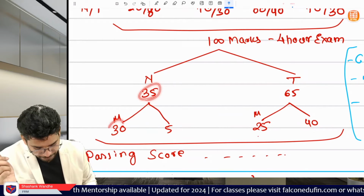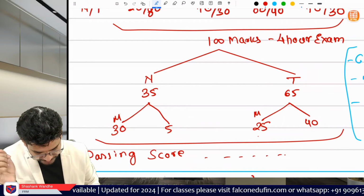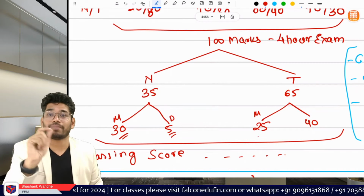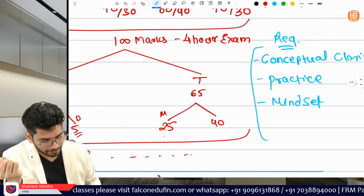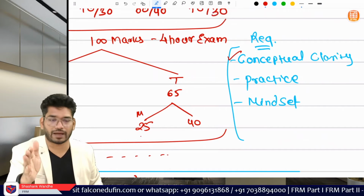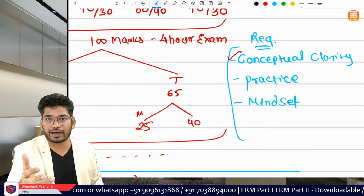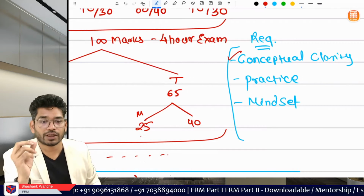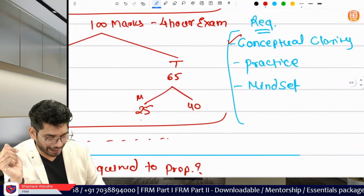Out of these 35, 30 questions are manageable and 5 are difficult questions, again based on past trends. Now, what is the meaning of these manageable questions? If you have conceptual clarity, meaning absolute conceptual clarity. If I wake you up in the morning, say 5 a.m., and ask you some question relating to that chapter or the concept, then you should be able to answer it. That type of clarity you need to have to make sure you are able to score these 30 questions in the examination. Then you have to practice enough.